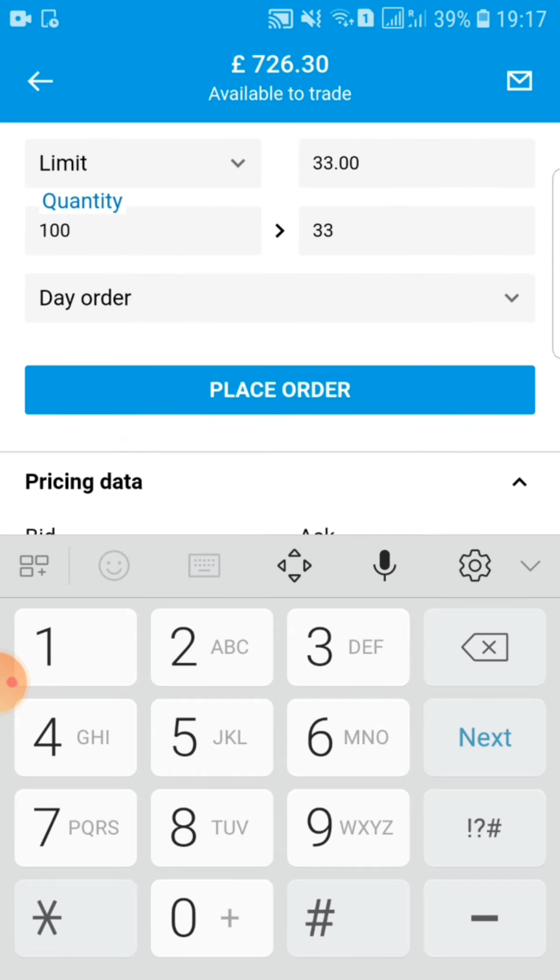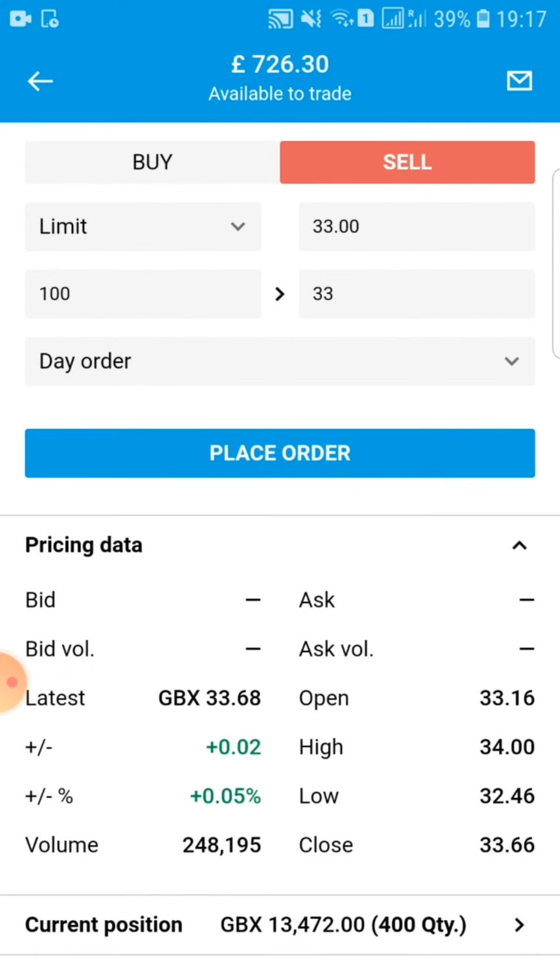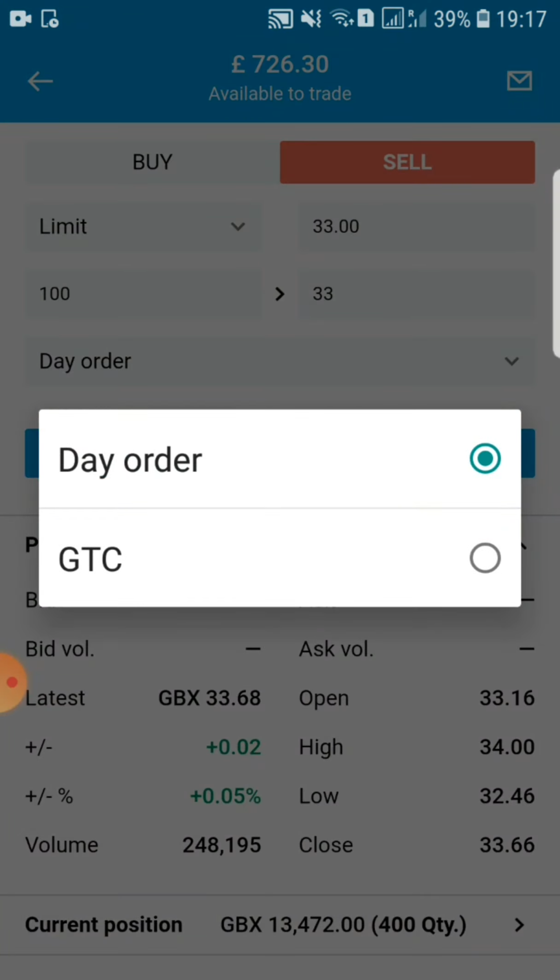At the bottom, you have 2 options as well: day order or GTC. A day order is only valid for that day of trading. So if you place it at 9 o'clock in the morning, it will be valid until it is executed or until the close of play that day. If it doesn't get executed, if they don't find someone to buy it at 33 a share, then it will cancel off at the end of the day.